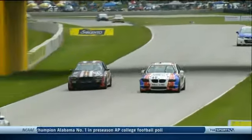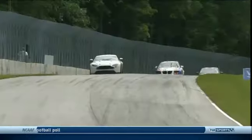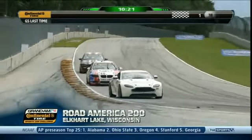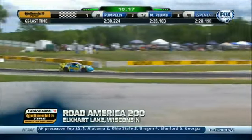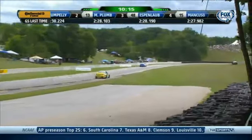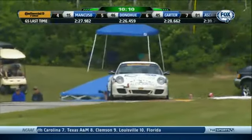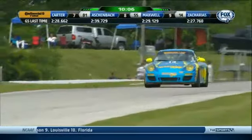Just 10 minutes remain in the Continental Tire Sports Car Series from Road America, the Road America 200 on Fox Sports 2, and it is getting intense up front. Cars are beginning to come to pit road for a splash of fuel, tires being worn down. And this car right here, the 13 of Matt Plum, the yellow and blue 13, running second, is a lot closer to Spencer Pompelli. So you've got to worry about Pompelli now.